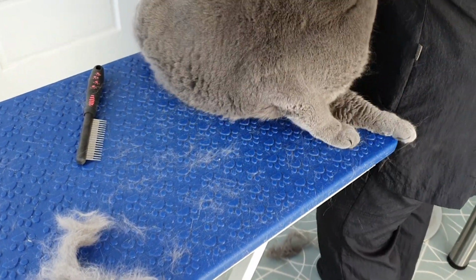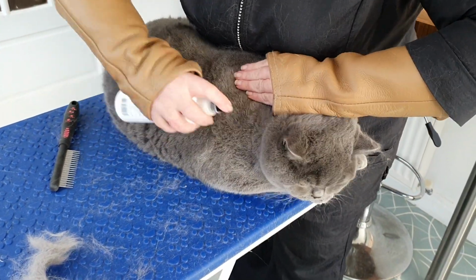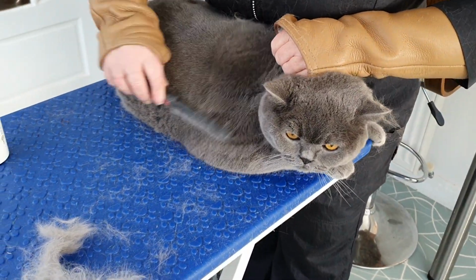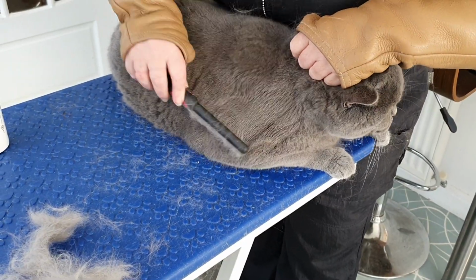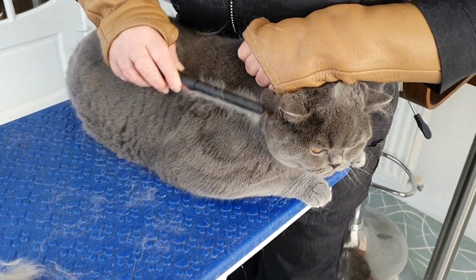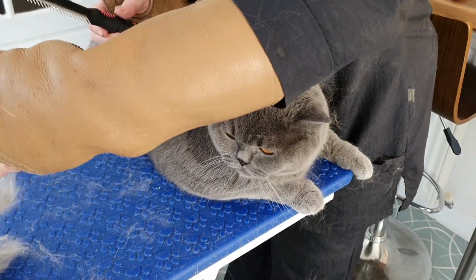So I'm just going to treat him with a little bit of the oatmeal as well. Good boy. Just so I can get a little bit of conditioner through his coat. He is very much on the dry side, which comes down to the grooming. He needs to get his oils coming through this coat, make him feel a bit silkier, like a pussycat should.